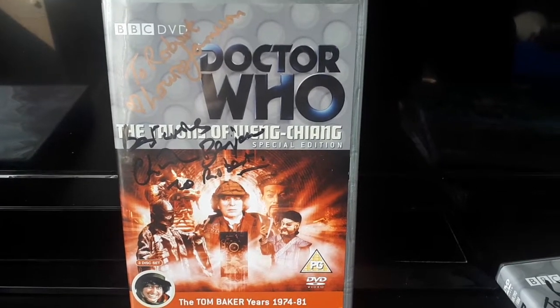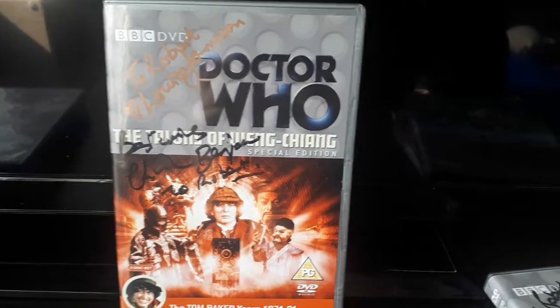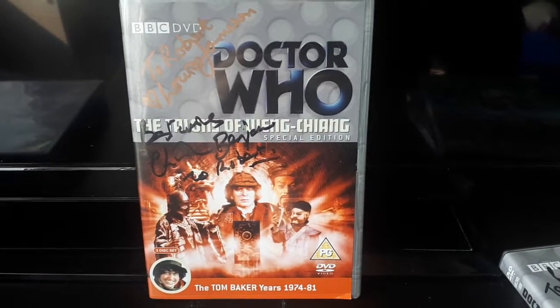It probably is my favorite Leela story. It's either this, Face of Evil, or Horror of Fang Rock. It's one of the three. They're really amazing, but I just love this piece. I just love this one so much.